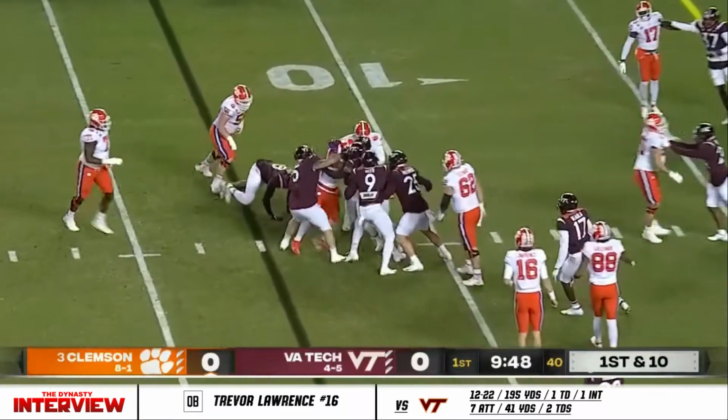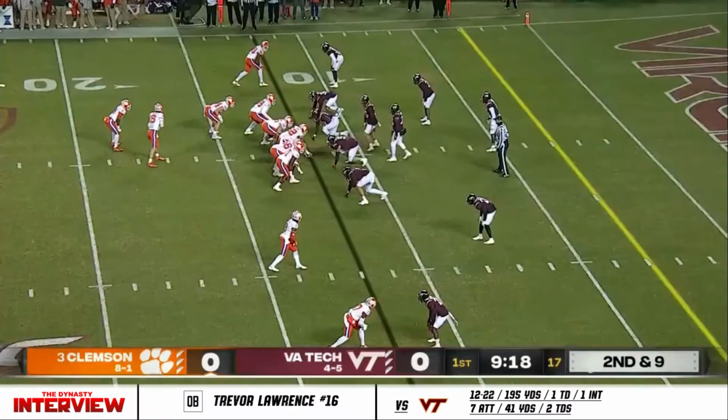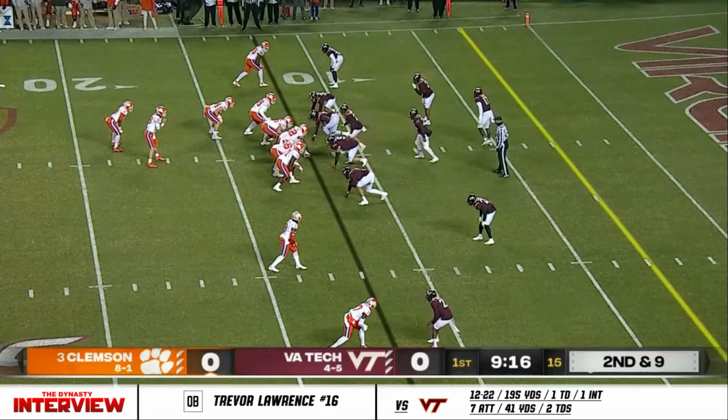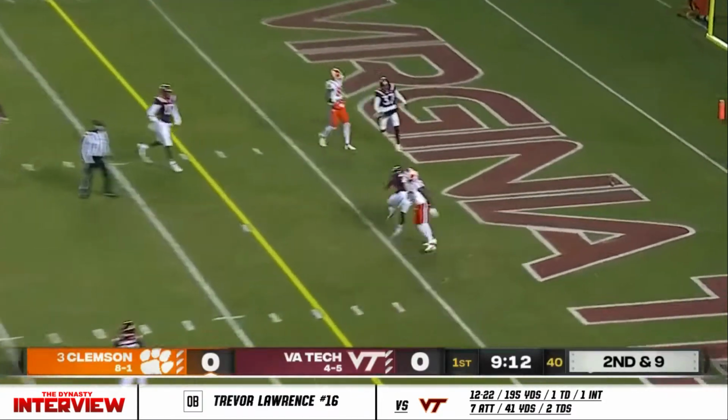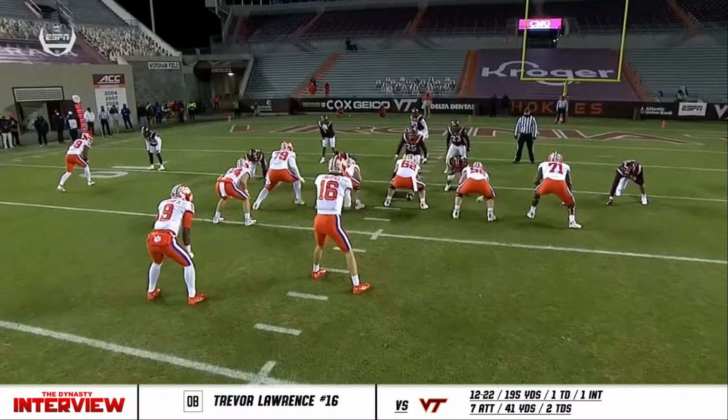ETN straight ahead, picking him up, Maria said. He certainly is fresh for the home stretch. Nowhere near the workload that he had last year. From the pocket, Lawrence has plenty of time. Zips it across the middle. Gave up on the route. He'll be off to the right.